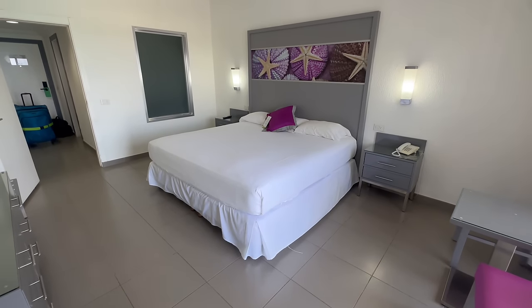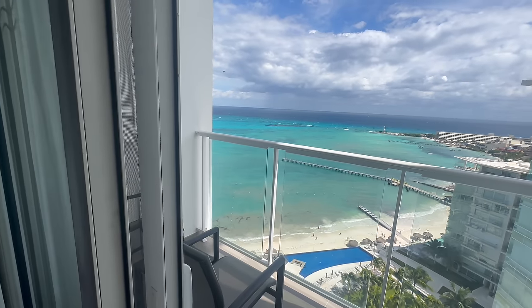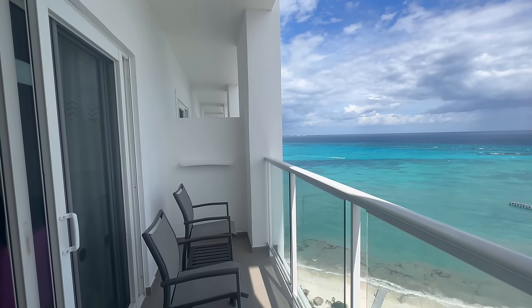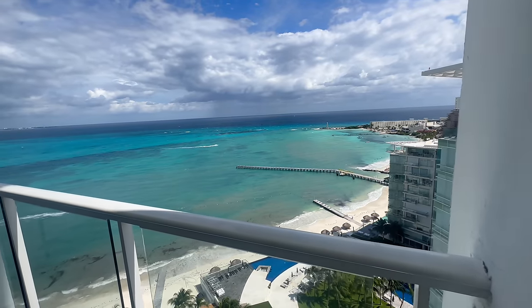And I think once you get inside the room, everything is really, really basic, but by far the most noticeable and enjoyable attribute is the balcony. Again, from floor number 14, the views up here are really quite incredible.